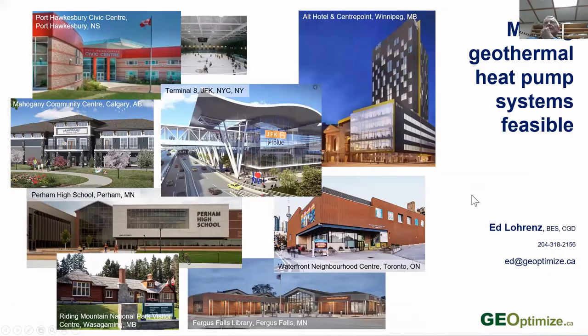Again, systems like this can be designed for almost any kind of application. Projects have been done in the Australian outback, where the ground temperature is about 28 degrees C, about 20 degrees warmer than what we see. And there have been systems built in a place like Anadyr, Russia, where they're taking heat out of permafrost. So there's a lot of applications that can be done. There's applications surrounding you in Winnipeg. JFK Airport is looking at installing a system in their new 3 million square foot terminal. The Obama Library is installing a geothermal system in their 250,000 square foot building in Chicago.